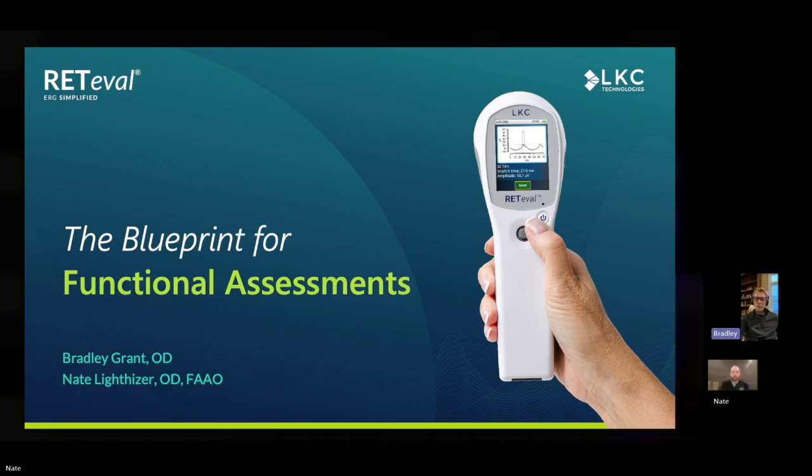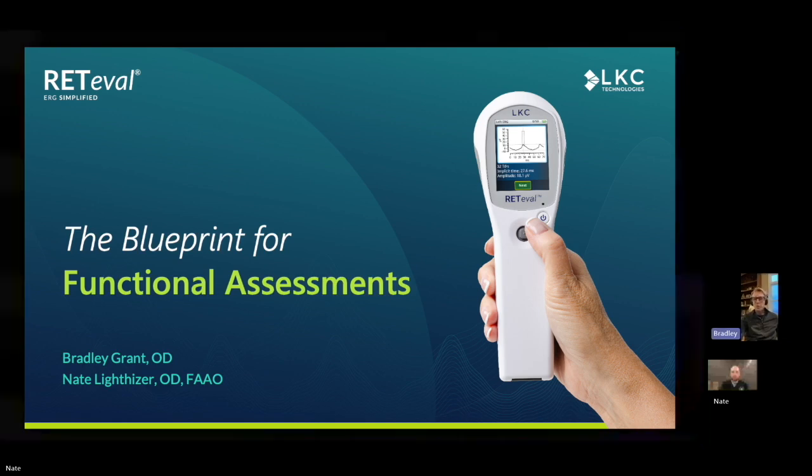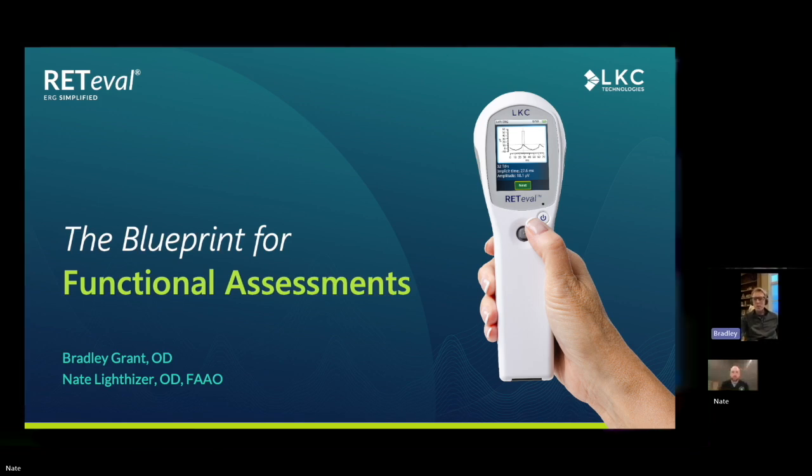And so just like Dr. Lighthizer mentioned, we're performing this test on all diabetic patients. We use it for macular conditions. We also use it for glaucoma suspects and optic nerve pathology. So we really have a variety of uses for it. And to date, I think we've done around 2,000 tests in a couple years. So really integrated it in a high volume way, and have been thrilled with the clinical data that it provides for our patients, and feel like it really elevates our level of care.